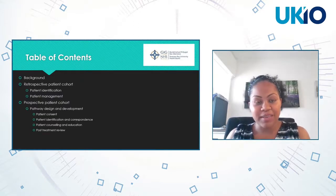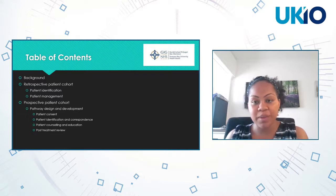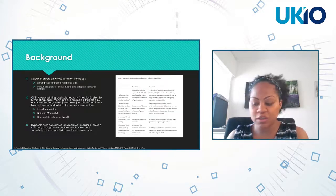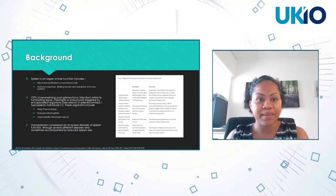So just an outline of the discussion today. I'll be first briefly talking about why we need to introduce this pathway and describe the two different groups that we looked at. So we looked at the retrospective patient cohort, so patients that have previously been treated, how we identified them and managed their risks, as well as prospective patients going forward. So all patients due to receive radiotherapy in the future.